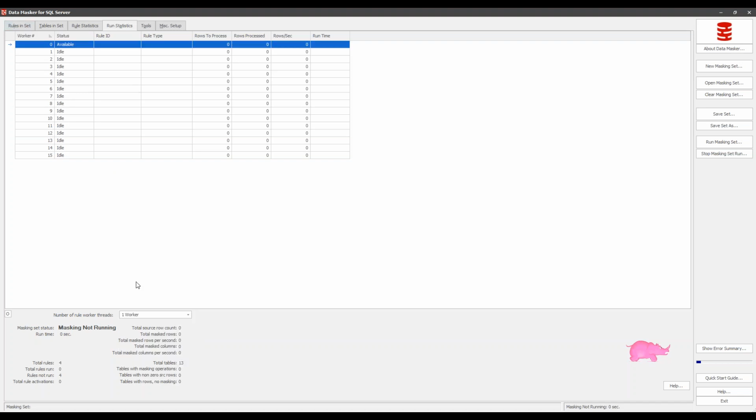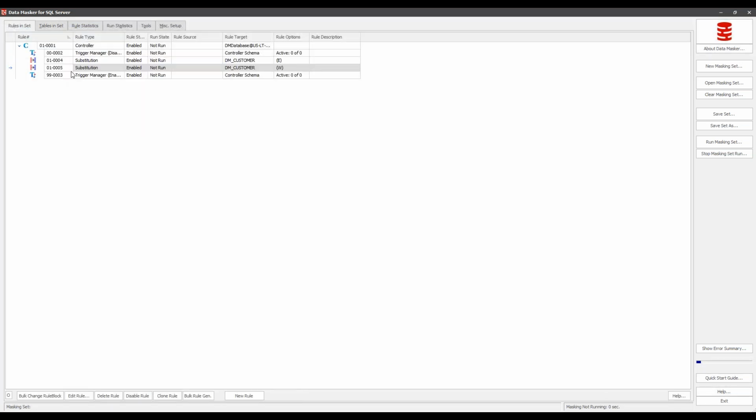Now, when you do a multi-threaded session, it's really important to think about the order of the rules and how you want them to run. Because when you do it in a multi-threaded fashion, that means you can run multiple rules concurrently in order to speed up the process. But in some cases, some rules are dependent on other rules. Like in this case, the second rule for replacing the names with female names relies on the first substitution rule to complete, right? So we cannot run these two concurrently.